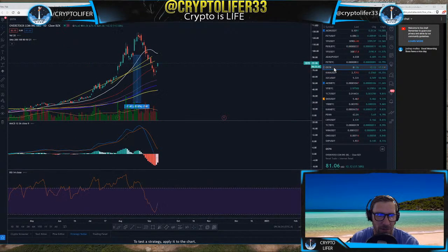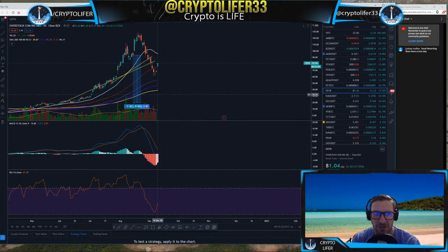Okay, Overstock coming back hard, right? You could tell that by the hidden bullish divergence here, right? Look, swing low to swing low here, swing low to swing low is lower. That tells you that the trend will continue. Easy buy in Overstock at 65. Simple trading, honestly. The stock market's even easier to trade than the crypto, honestly, because you don't have to worry about Bitcoin as much.